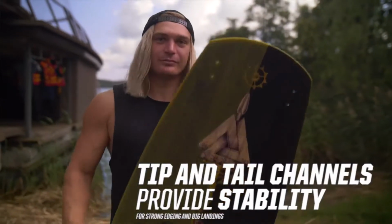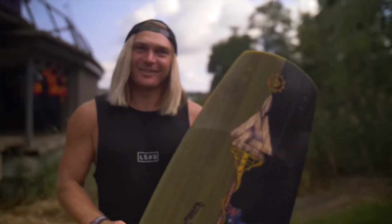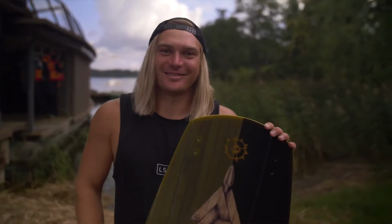Subtle channels in the tips and tail of the Windsor Pro model provide additional traction for riders, added stability for landings off bigger kickers, and allow them to edge harder for moves like this and that. And there you have it, the 2020 Windsor Pro model.